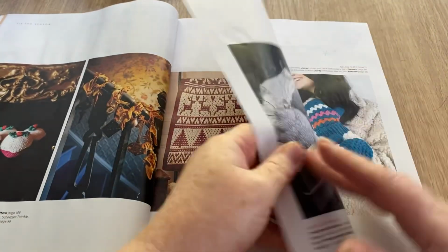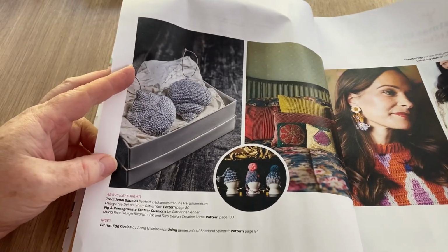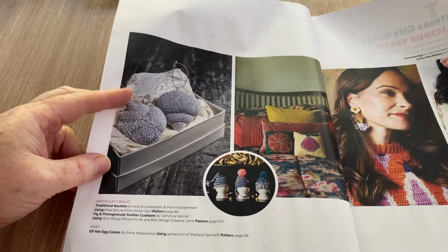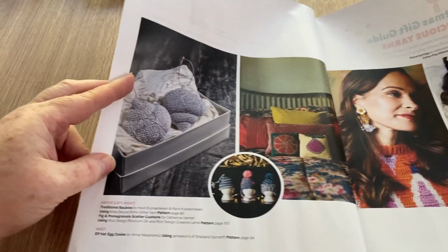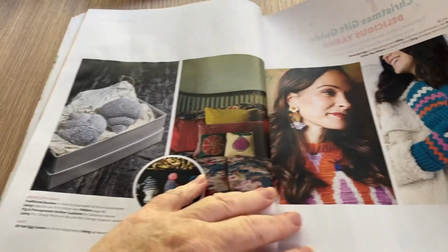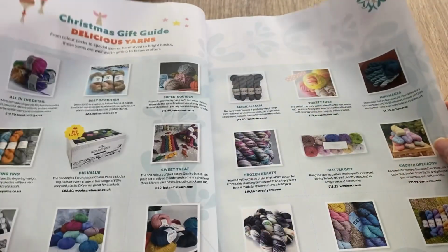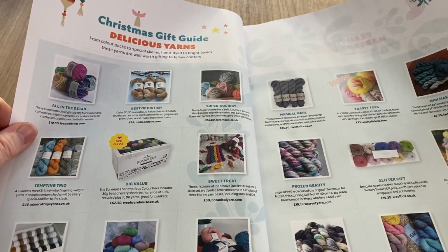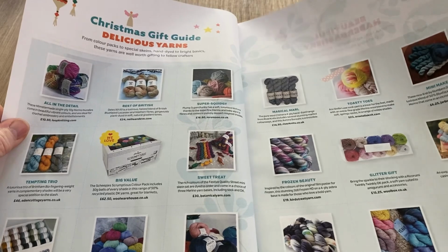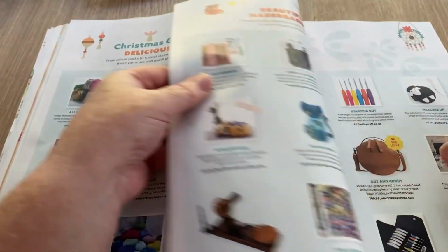Okay, so then we've got the gingerbread house. These are shells. Okay, and that's what you get in Scandinavia. They look like shells, but they're probably not. Just baubles, maybe, cushions, earrings and mittens. Right then, a Christmas gift guide. Excuse me, my voice was good, but I think that crazy Christmas decoration just saw it off.